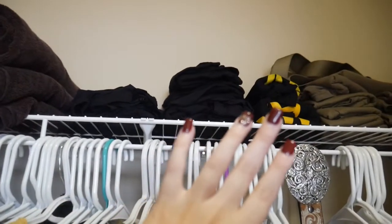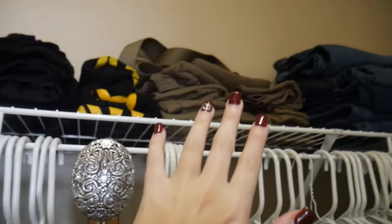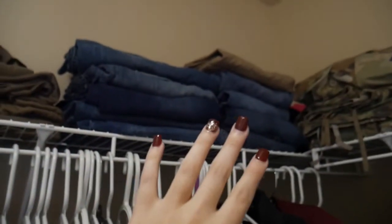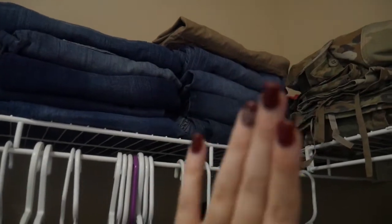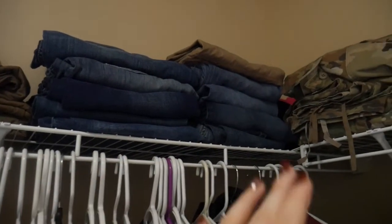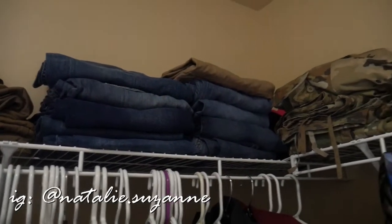And then we have all of Aaron's army PTs up here, his army shirts up here. And this was one thing that was really bothering me. His jeans, this part right here was pushed back, so I felt like he probably couldn't really see what jeans were back there. So the goal was to bring them forward like this, and it's just so much neater.